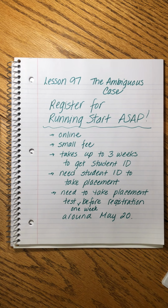Okay, so let me back this up. You want to register for classes as soon as you can. College classes fill up on a first come, first serve basis, and so you want to register as soon as possible. And I'm not sure if this is still true, but the policy at Edmonds has always been Running Start students get first dibs on registration. So you want to be ready to go.